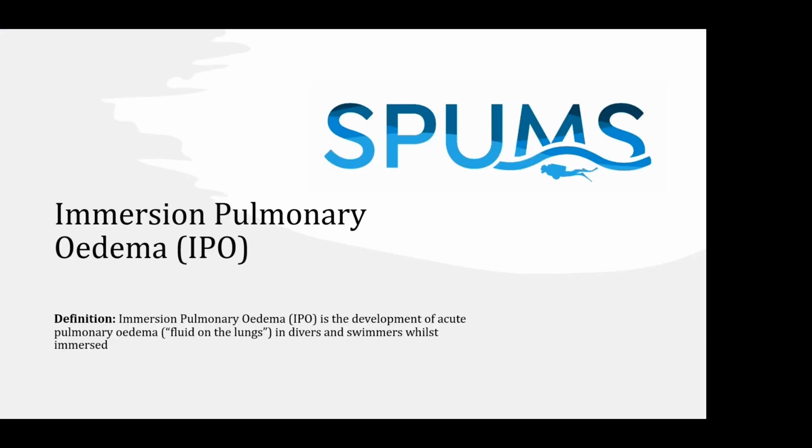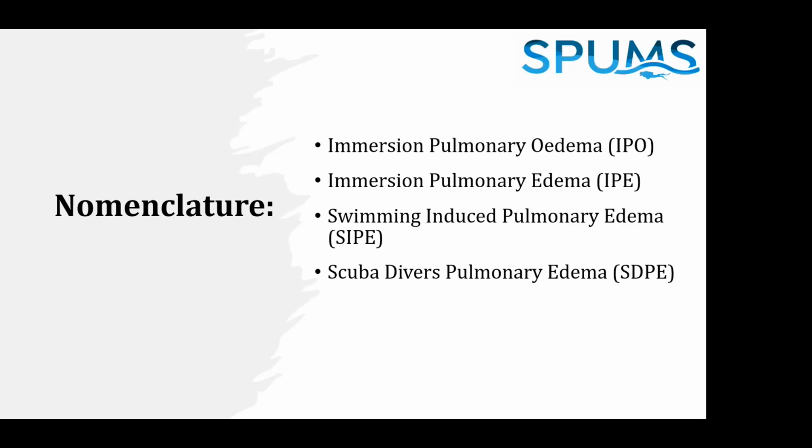But anyway, back to immersion pulmonary edema. So immersion pulmonary edema is defined as development of pulmonary edema, which is really fluid on the lungs, in divers and swimmers while they're immersed. So they need to be in a liquid medium. In Australia and the UK, we call it immersion pulmonary edema, so IPO. And the Americans call it IPE because they spell edema differently. And in swimmers, it's called swimming-induced pulmonary edema, or SIPE, and also scuba divers pulmonary edema as well.